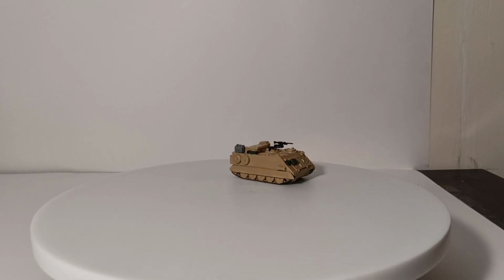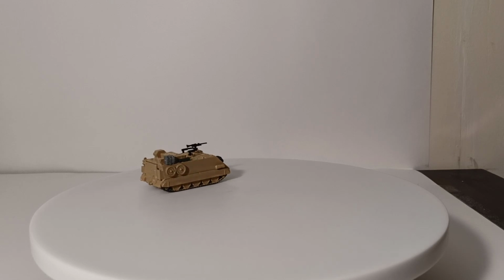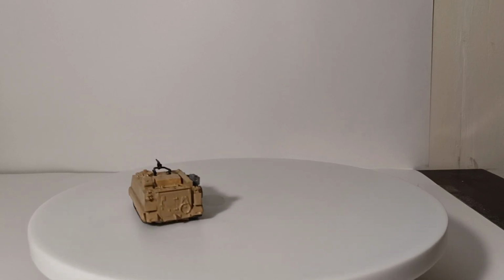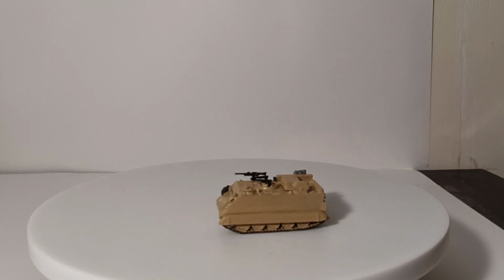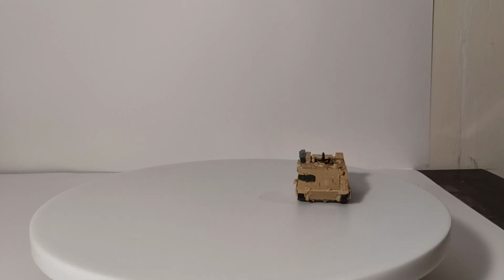It goes together, like I said, pretty well. It does also help to have some reference photos of the real M113 that you're trying to replicate, which, as I said, there are numerous versions. So if you wanted to make this into a mortar carrier, for example, you could do that. If you wanted to make this into a tracked ambulance, you could also do that.